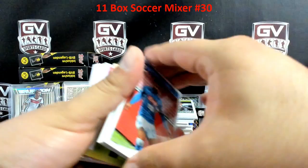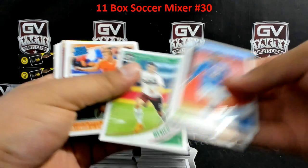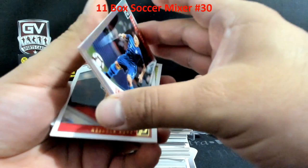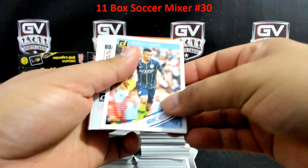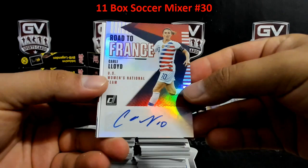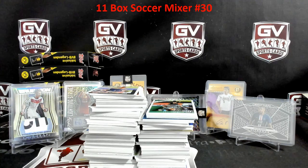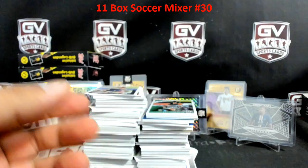Look here, guys. Little Matthijs de Ligt from Netherlands. Netherlands on this one. Mike. Bobby Wood. Hollow. USA Women. Nice autograph there. Carli Lloyd. Carli Lloyd. That's going to go to a random to all those in the filler. Nice hit. So I'll random this at the end of the break to all those in the filler. Carli Lloyd autograph. Ooh, that's a nice one there.